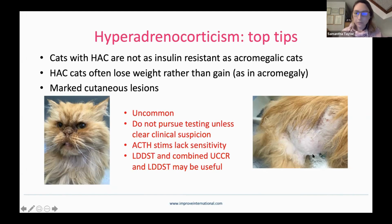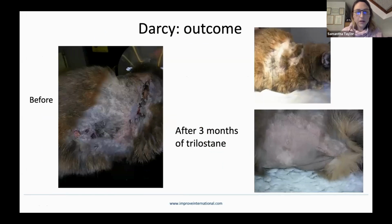Here's this little cat, had diabetes and Cushing's. But here's a few pictures, again, thanks to my colleagues at Bristol. This cat did do quite well on trilostane, and I think you can see finally wound healing and some hair regrowth. But I would say my experience, which is not a lot of cats because this is not a common condition, is that the response to trilostane is a little hit and miss, and they're still quite challenging diabetics, so they still need quite committed clients.